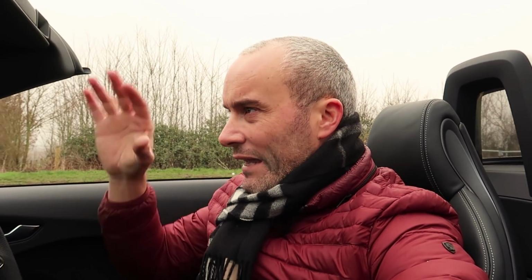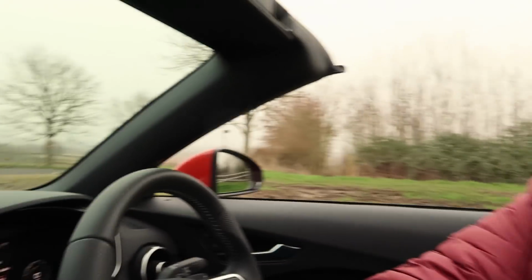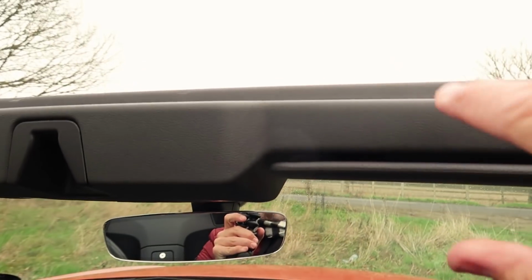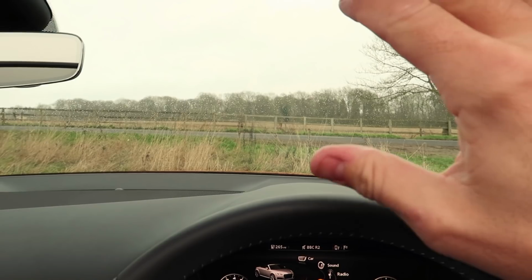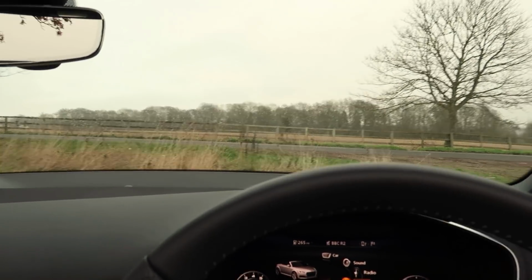Most importantly for me is I sit really nice and low. For a Roadster, for a convertible, I'm sitting very low and I'm looking out of the windscreen. I tend to look at this part of most convertibles, whereas in this car I'm actually looking through the glass, which obviously is very important.